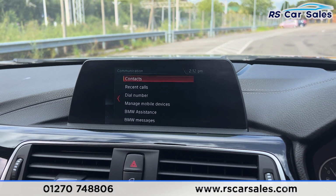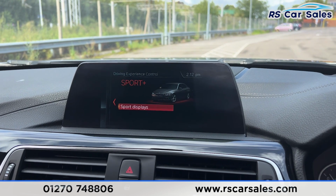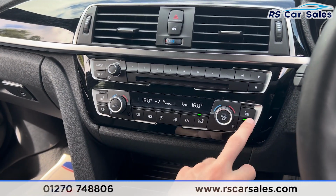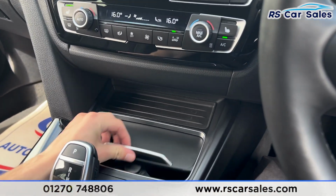We also have the different drive modes, so we have the Eco Pro. We have Comfort, Sport and Sport Plus, which also has the Sport displays, which is a pretty cool feature to have. Further down from there you find we have the dual zone climate control, ice cold air conditioning, heated seats as well on either side, working as they should do, as you can see. We also have the cup holders inside of here.